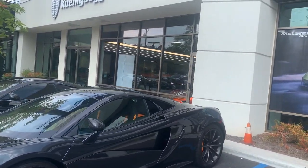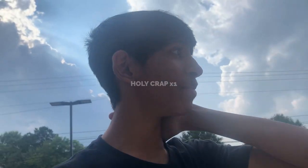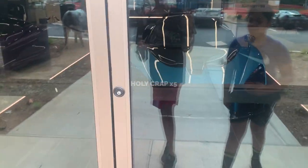Oh, there's the Koenigsegg. Oh my gosh, there's a Koenigsegg. Holy shit. I've never seen a... Okay, just go inside. Holy crap.